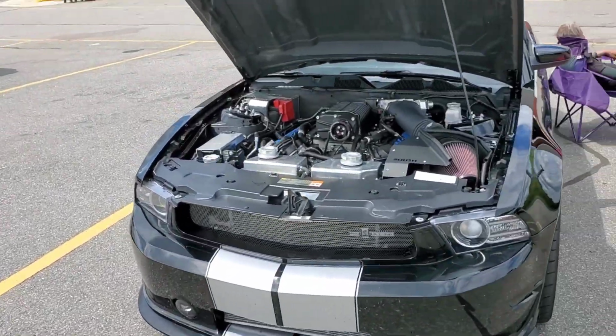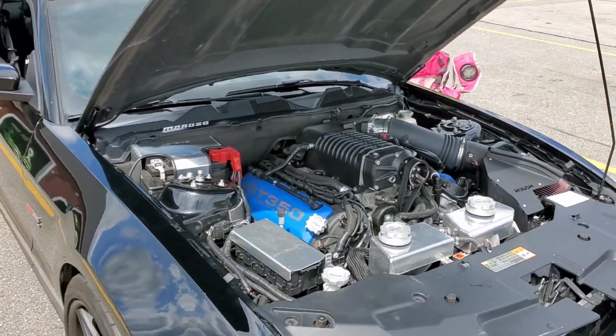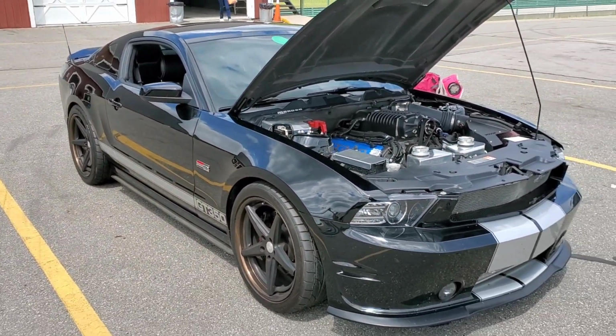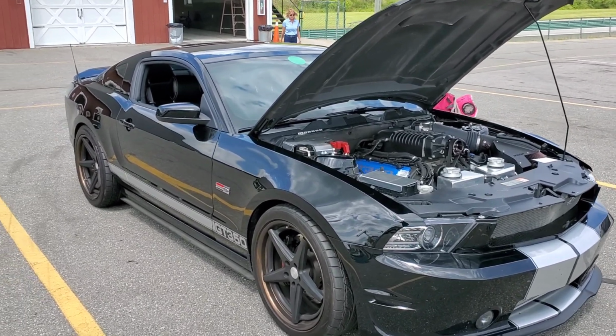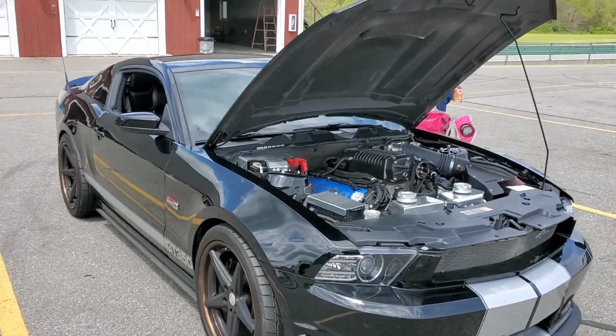Alright, so we have done our first session. It was about 25-30 minutes. I'm not sure how many laps we went. The car did absolutely fantastic. I had to get the brakes flushed before we started today, but it took about half an hour. I missed the first session, but we were able to get out on the second one.